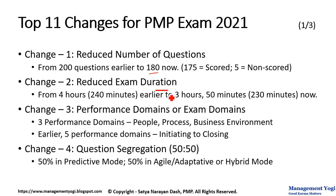Change 3. Performance domains or exam domains, which were earlier 5 from initiating to closing from the PMBOK guide. Currently there will be 3 performance domains or exam domains, and they are people, process and business environment.